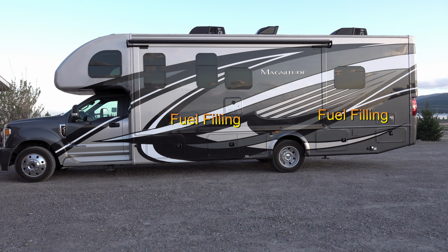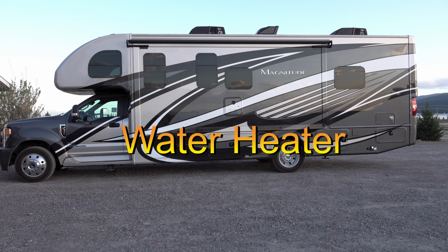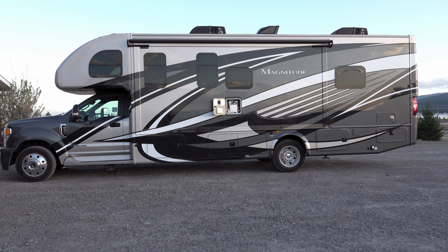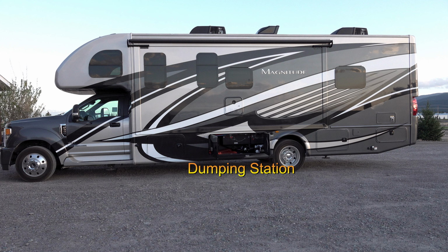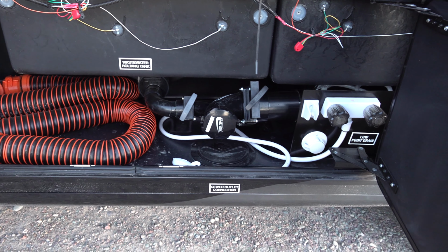Your Magnitude has a Girard on-demand tankless hot water heater. Besides always having hot water, one of the helpful features of this hot water heater is the temperature sensor. If you have it on and there's water running, it will automatically come on when the temperature drops below 38 Fahrenheit.